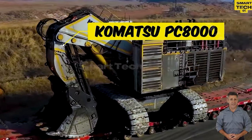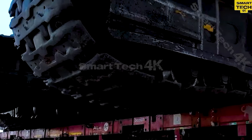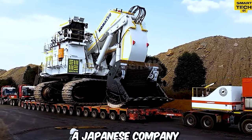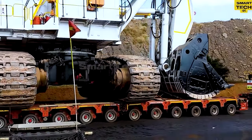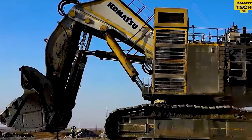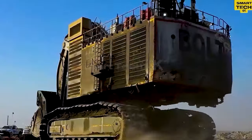Komatsu PC8000-11. The Komatsu PC8000-11, manufactured by Komatsu, a Japanese company, was in production from 2008 to 2011. The machine stands at 9.67 meters in height, spans 12.74 meters in length, and is 4.94 meters wide.